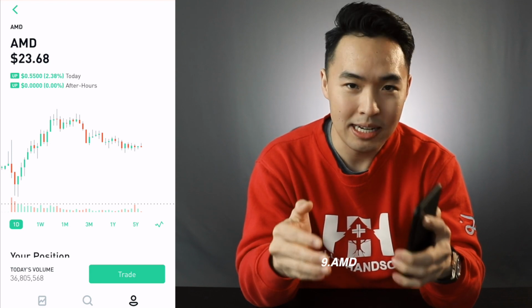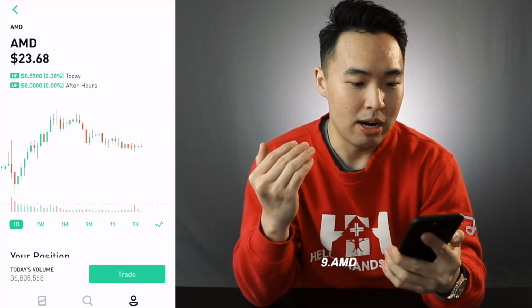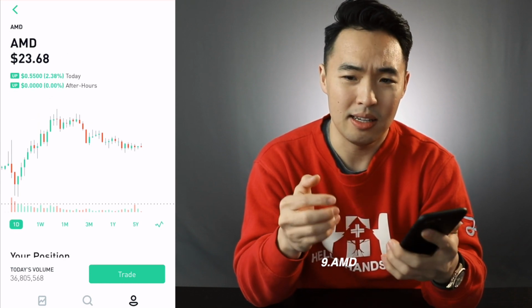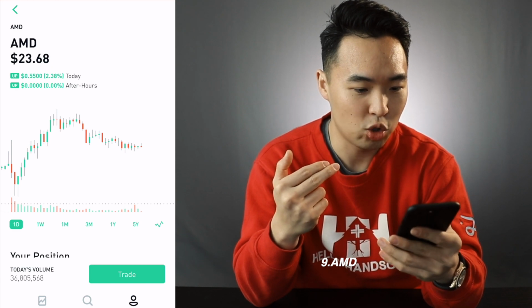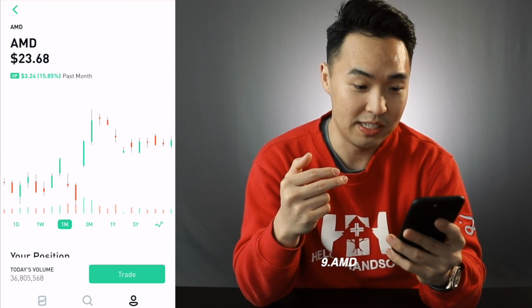I first heard about AMD from crypto mining. So AMD, they create those GPUs and other computer parts. Right now, the stock price of AMD is $23.68. AMD is, I think, the 9th most popular stock on Robinhood. On the day, they're trending up. On the week, they're trending up 2.7%. On the month, they're up 15.8%.